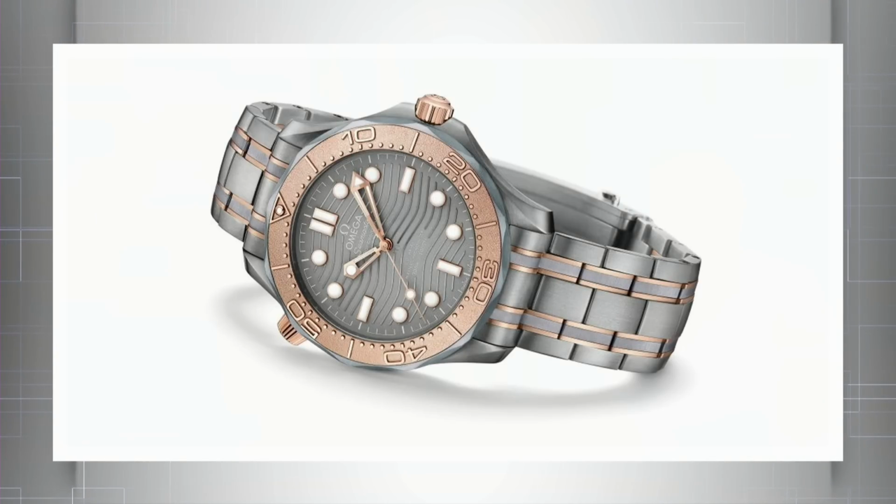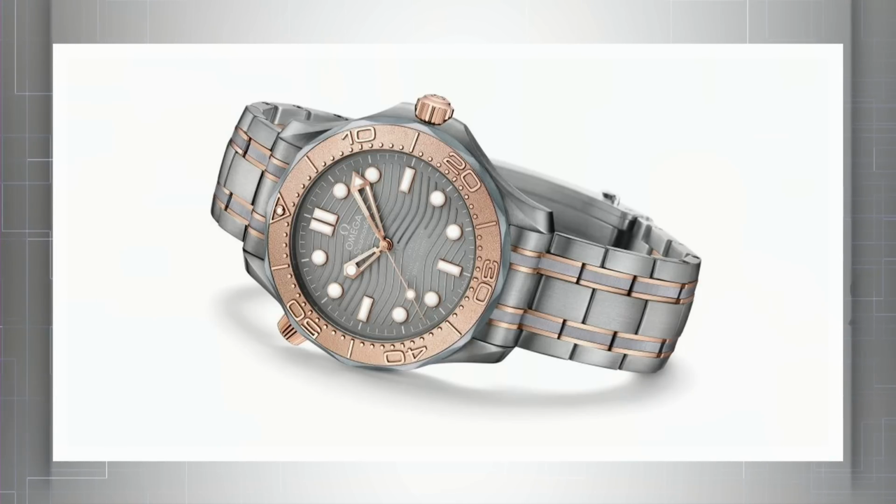I feel like Omega has mastered colored ceramic at this point, right? Yeah, with every Speedmaster Moonwatch. It's a ceramic dial, ceramic bezel, and one of the coolest things for me about this piece is that the wave is actually laser engraved into the ceramic. Oh, look at you.